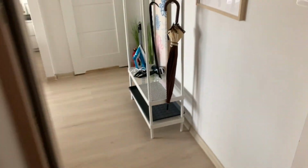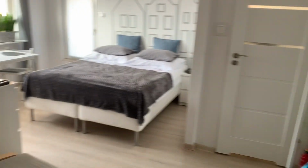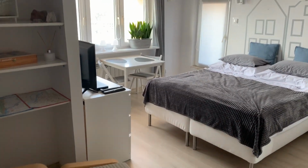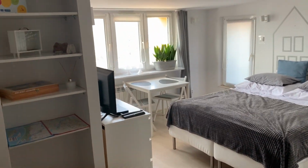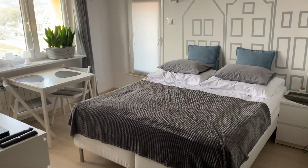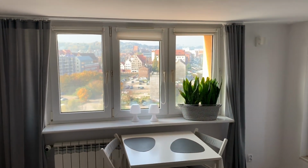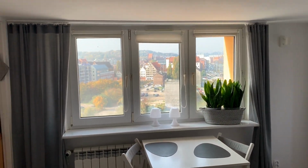Got a little studio flat. It's really cute. It's an Airbnb. When you go in, it's just a studio flat, but it's a really nice one. It's very well furnished and nicely done. So we've got the bedroom and a little table, and because we're on the 9th floor, you get some nice views out the window as well.